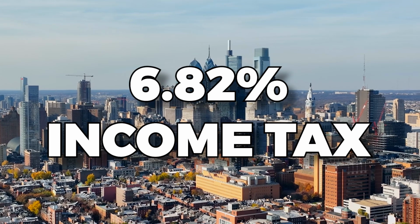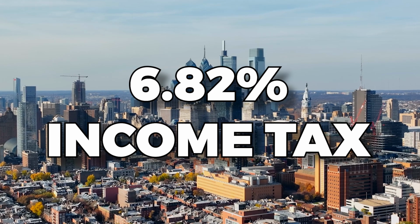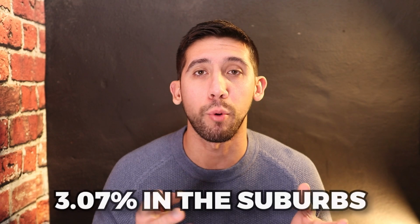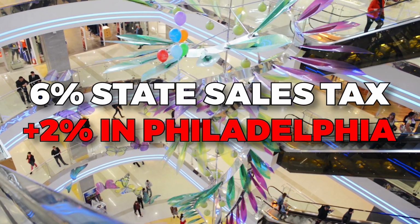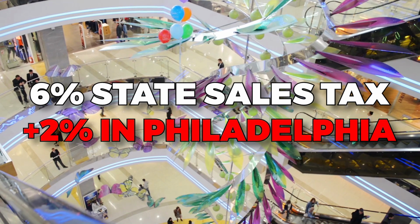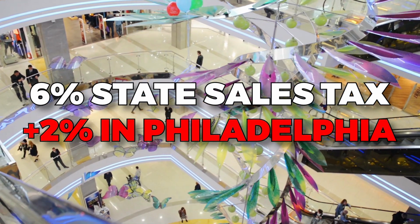This wage tax has never really made sense because the city is essentially rewarding those that don't live in the actual city. If you're a Philly resident, it's likely that you're paying 6.82% in total income tax between the city and the state, which will reduce by more than half of that down to 3.07% when you move to the suburbs. You're also going to save a total of 2% in sales tax when you leave Philadelphia because Philadelphia adds an additional 2% on top of the statewide sales tax of 6%.